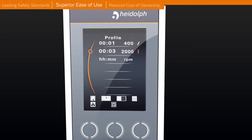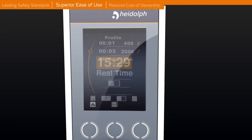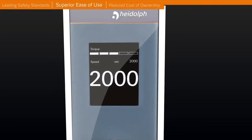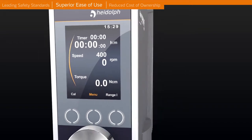Storage of favorites. A countdown and timer function is provided to start and stop your application automatically. Even the value models consist of an indication of the torque level and the speed of the stirrer.